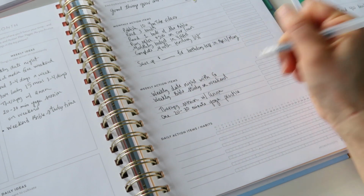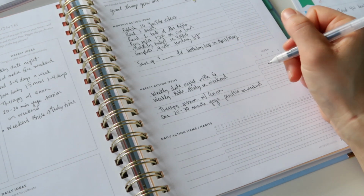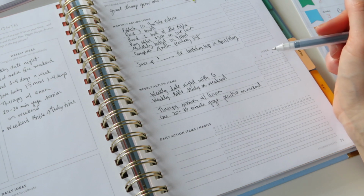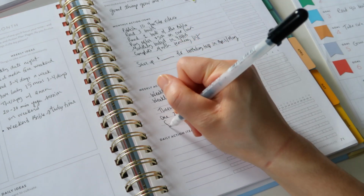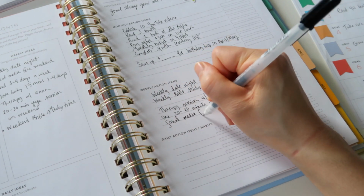And I want to do a 20 to 30 minute yoga practice on the weekend. I do yoga daily, but it's more of like a 10 to 15 minute video, so I want to have a longer session on the weekend, because that really helps me just ground and be present in the moment.